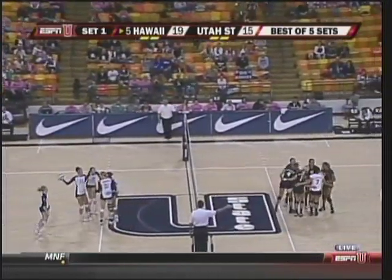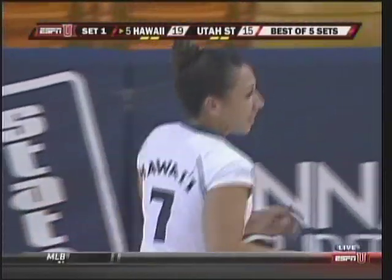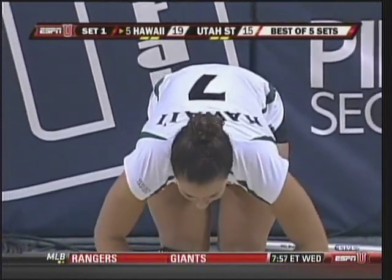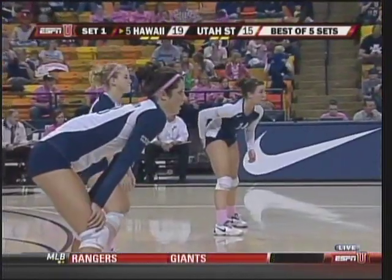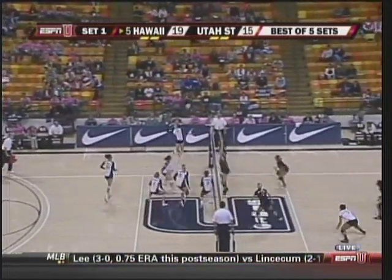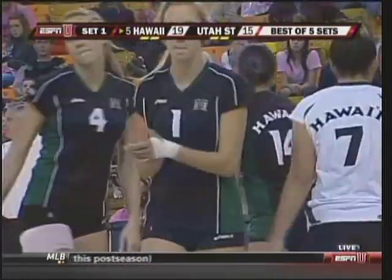Serve off the net, but that's okay because Hawai'i takes that point. Back to serve, it was Elizabeth Ka'aihue, their senior libero. Here in rally scoring, we're allowed to have the serve hit the net. Double block up, but out of bounds, point, Utah State.